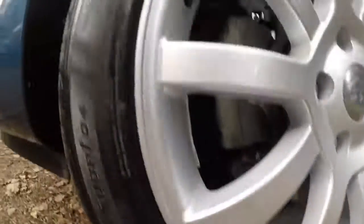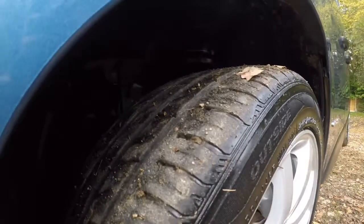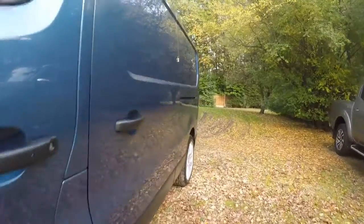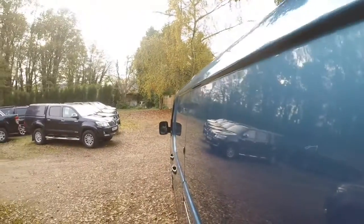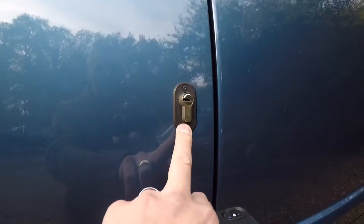Front wheel and tyre, it's an 18 inch alloy wheel, and the tyres, as hopefully you can see from that, they look almost new to me. Work our way down the side. I can't see any marks or dents on it at all. It's got the extra locks on the doors to obviously protect it even further for you.